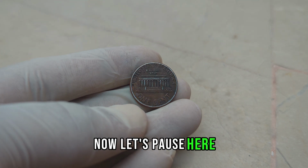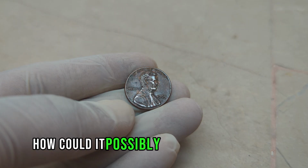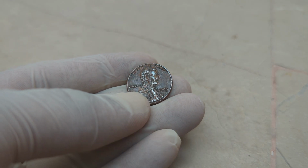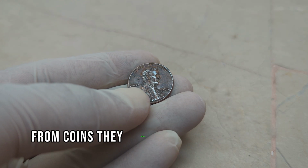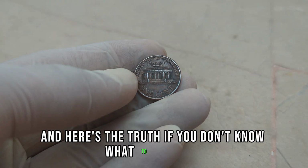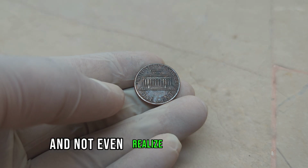Now let's pause here, because I know what you might be thinking. It's just a penny. How could it possibly be worth that much? Well, that's exactly what thousands of collectors thought, until a handful of lucky individuals cashed in life-changing fortunes from coins they never even imagined were valuable. And here's the truth. If you don't know what to look for, you could literally be holding a fortune in your hand and not even realize it.